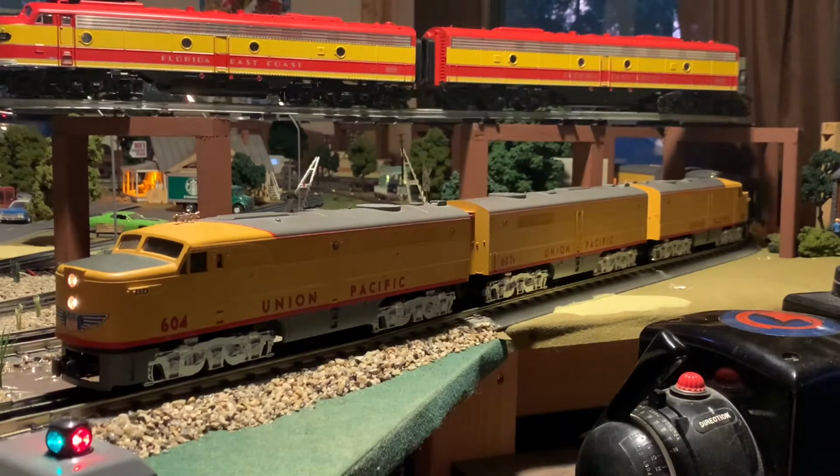Is she ready to go? Fuse, springs, and brake rigging all check out. Yep, she's in good shape. Here's the horn. Get the D&D to check it out. And the bell.